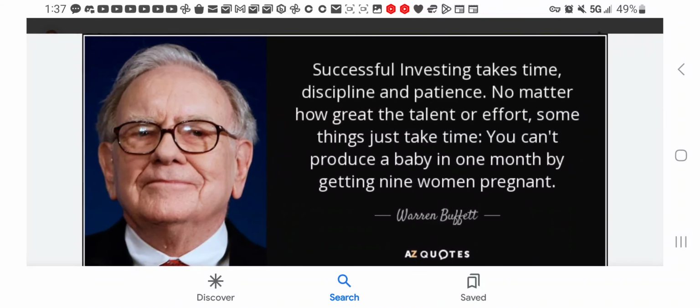I mean, look at this right here. Successful investing takes time, discipline, and patience, no matter how great the talent or effort. Some things just take time. You can't produce a baby in 1 month by getting 9 women pregnant. That is a brilliant quote. Basically saying, like, if you spend $100 on XRP, if you spend $900 on XRP, it's not going to make you any richer. It's not going to speed up the time, right?